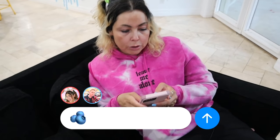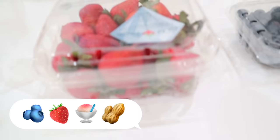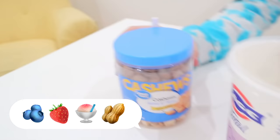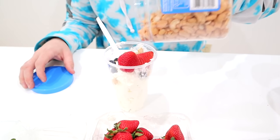So for lunch, I'm going to choose blueberry, strawberry, yogurt, and peanuts emojis because I want a yogurt buffet. And I'm sure they're gonna get it because I really want it. Blueberries, strawberries, cup, yogurt parfait thing, right? Because you got peanuts. All right, let's do it. Strawberries and blueberries. Some nuts. We've been using cashews instead of nuts. And this is a yogurt parfait. Exactly what she wanted. This looks pretty good.